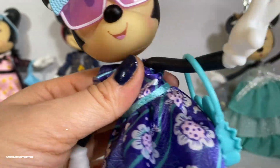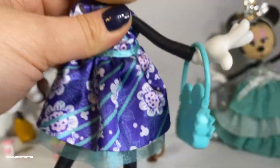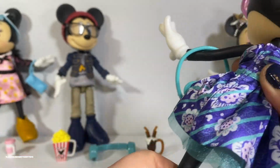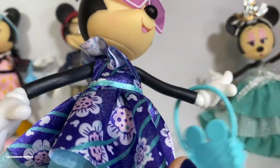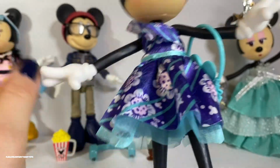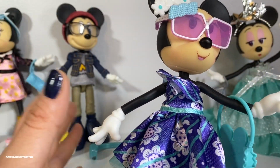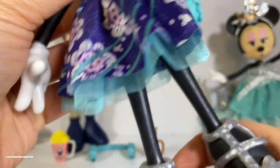It's very ruffly. Now, Disney fans are going to notice something about the dress. That's right, there are hidden Mickeys throughout the dress. So not only do you get this really floral feel, you get a touch of Disney with it. I love this doll. She is just so cute. I think she's one of my favorite ones.